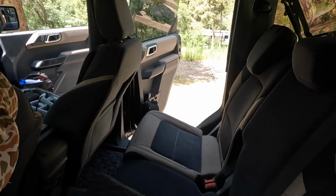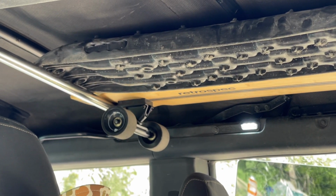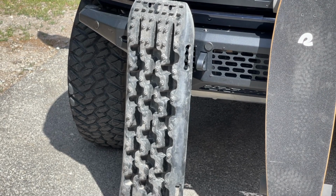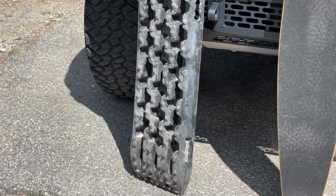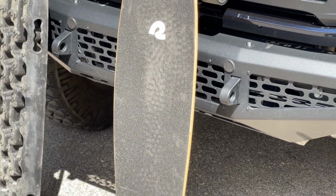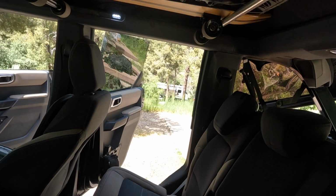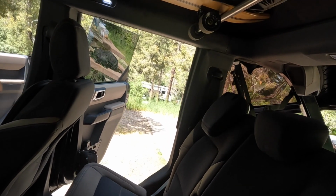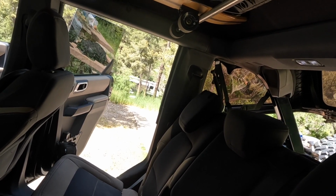And then up top is where I keep my MAXTRAX, and I also keep a longboard sometimes, depending on what I'm doing. These are just Amazon MAXTRAX. A lot of people will say you need to get the really nice ones. I'm sure the nice ones are a lot better, but these cheap ones do get you by. I have used them. Obviously, they're a little ground down, and it's gotten me out of some sticky situations. So if you can't afford the expensive ones, the cheap Amazon ones are still nice to have. This way you don't run into getting stuck out on the trail or in the sand.